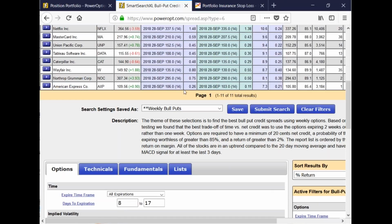But just remember, why does something have a higher implied volatility? It's because the market is expecting the stock to move more. It's a measure of fear, isn't it? A measure of risk. That means that the market is expecting this stock to move more over the next 10, 14, 20, or 30 days.